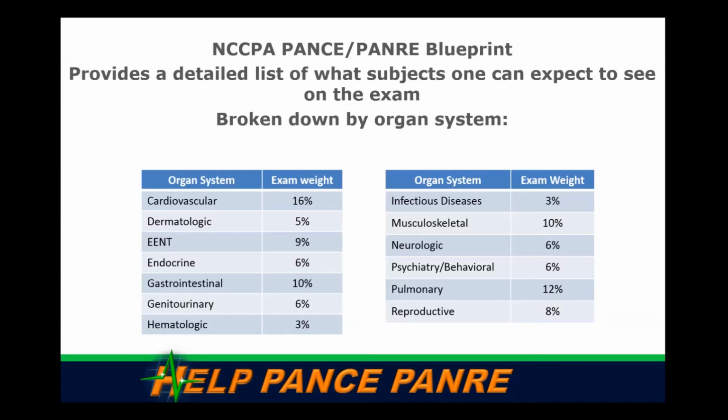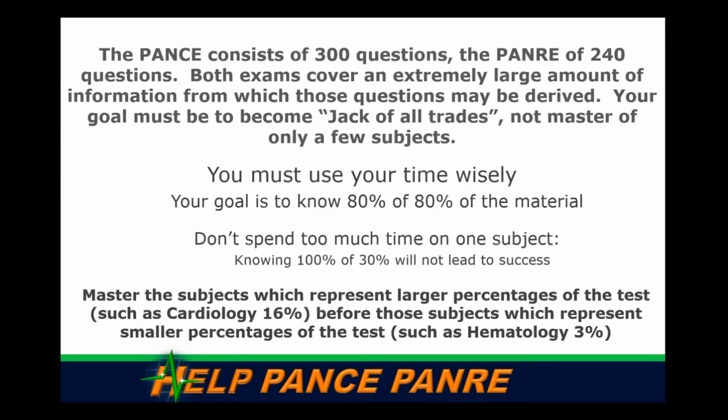But as you are triaging yourself, as you are planning your study, if you're running out of time, make sure you pay attention more to the highly weighted ones than those that are weighted less.